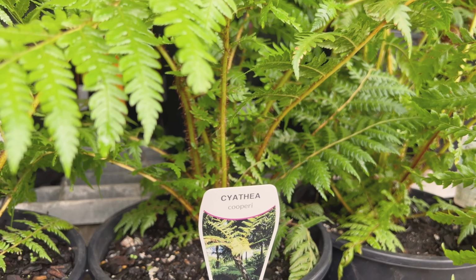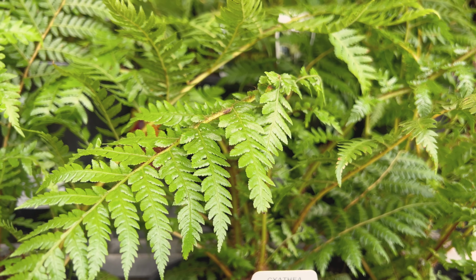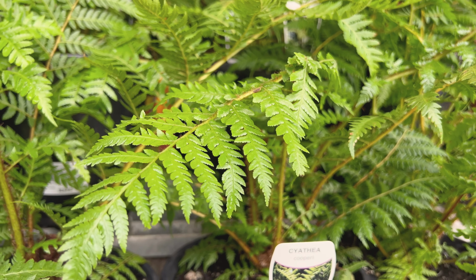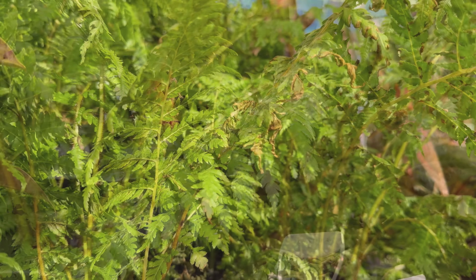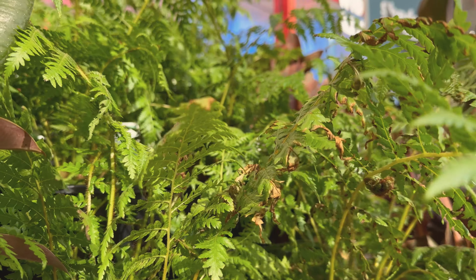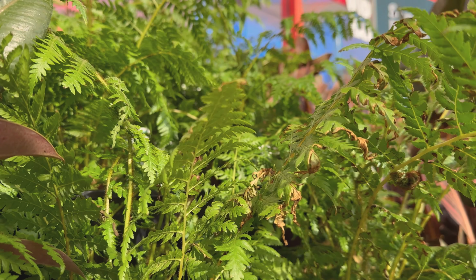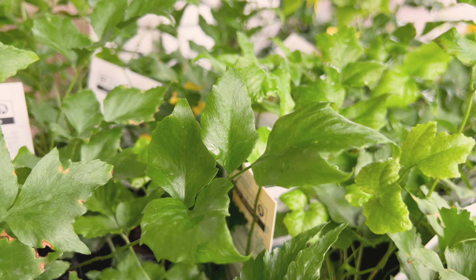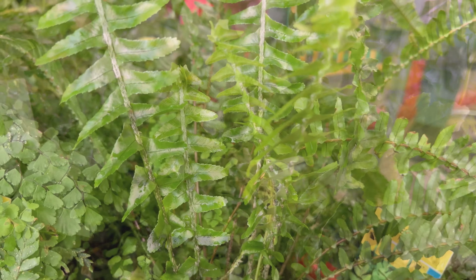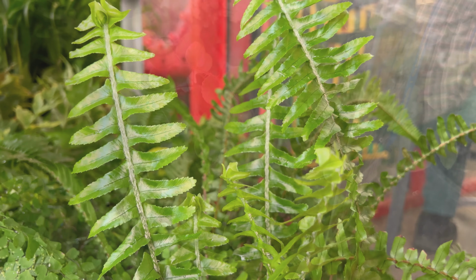The Cyathea Cooperi. Now, this plant is native to Australia and is a tree fern that can grow up to 4 meters tall. I've seen this fern in Mount Lofty, in the Fern Gully, at Adelaide Botanic Garden, and also in a tropical garden in Stirling. If you have an area under the canopy of a larger tree, I imagine this tree fern will look beautiful and graceful in the garden, and maybe have some of the smaller ferns around the base.